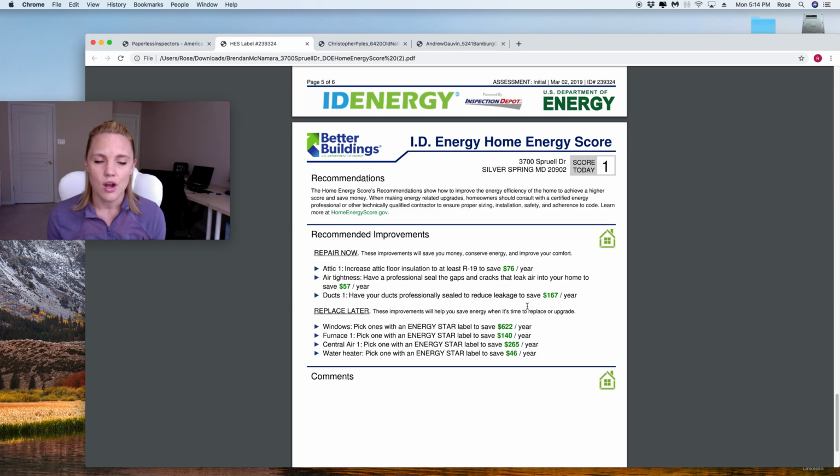The replace later are things that they can do when systems fail. So obviously we're not going to tell someone to replace your furnace because it's old, even though it's working. When it's time to replace the furnace, you would want to consider having one with an Energy Star label, and that's going to save you $140 per year, things like that. Windows in this particular house, as I said, were very large, took up a lot of square footage, and they were single pane. So the number one thing that's recommended is pick windows with Energy Star label, and you'll save $622 per year. So really, really helpful information, really awesome for our clients.